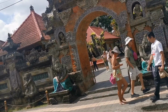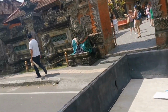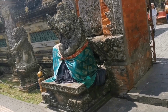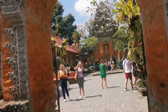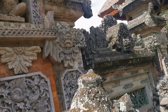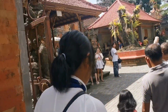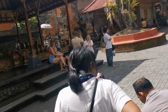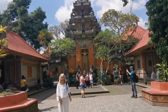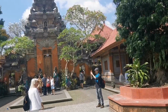Yeah, so let me go in now and show you what I have seen. So I guess based on the conditions of the structures here, it is kind of old. Okay, so the inside of it. This kind of reminds me of what I've seen in Vietnam. Wow, cool, eh? Cool architecture, you see this.